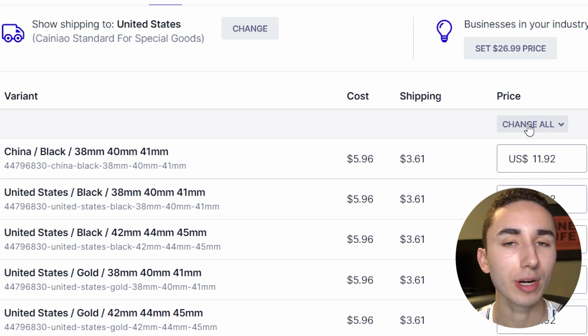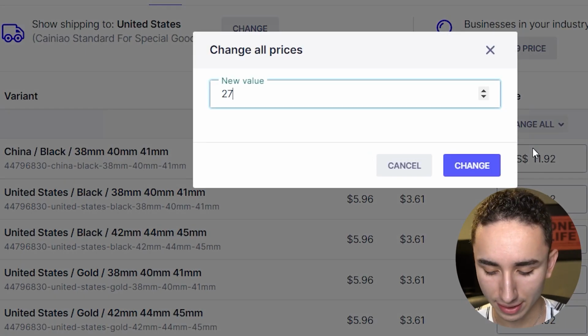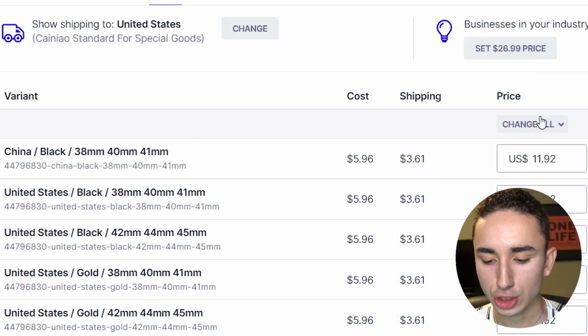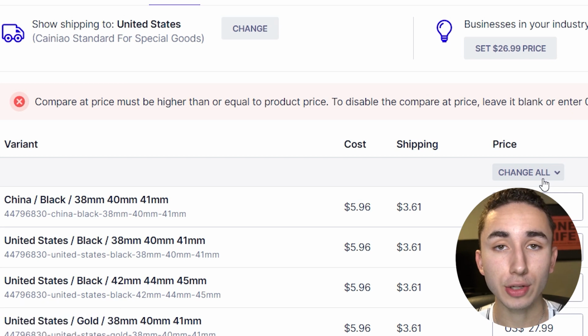So now that we know that 24 to 29 seems to be a good range, I think I'm just gonna set this at $27.99, and you can do that by clicking change all, and that will be what the price is. Now, when you're doing your price research and you realize, oh my God, I can't actually get a $20 margin, like let's say for instance, the Apple Watch straps were all $10, $15, then you probably shouldn't be selling that product.